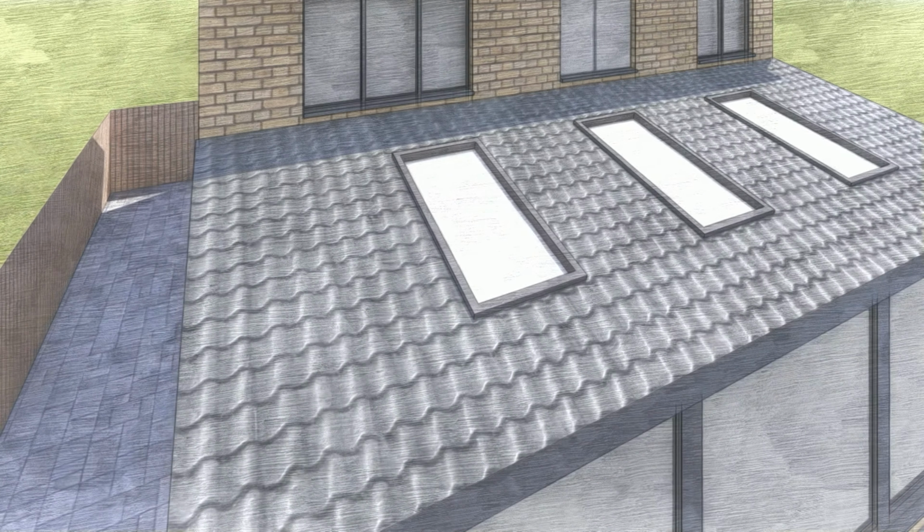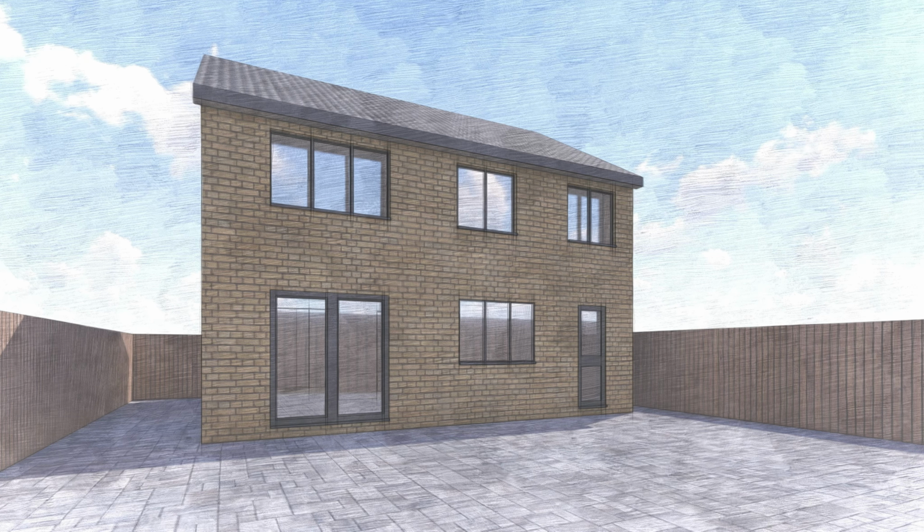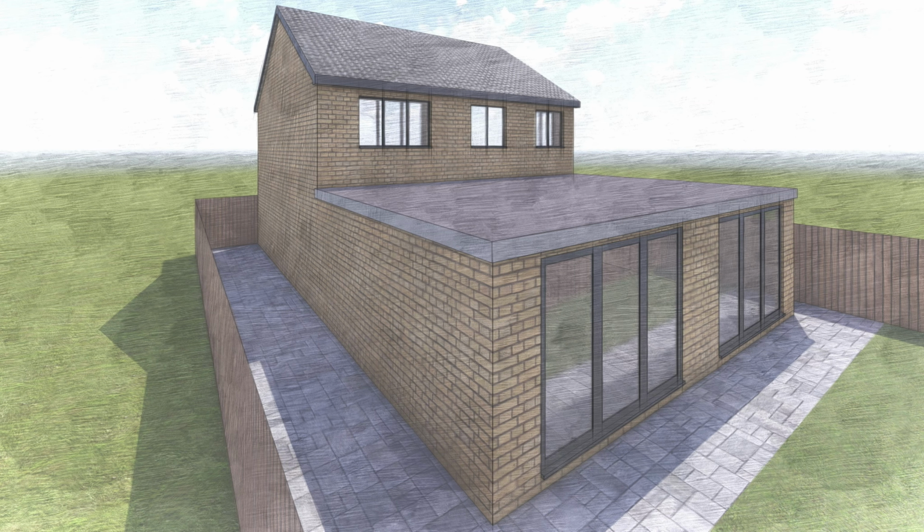So assuming you live in a detached house like this one, and the first floor windows are too low to have a 15 degree pitch, but you really want to extend the full 4 metres, what options do you have? Well, the obvious one is to go for a flat roof extension of course. The other option would be to incorporate a combination roof like the one shown here.